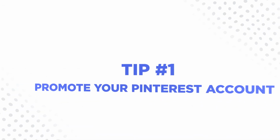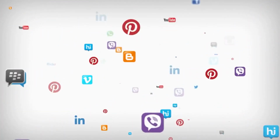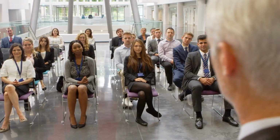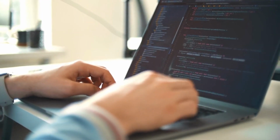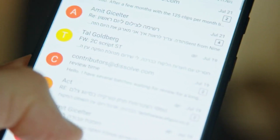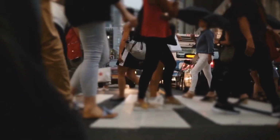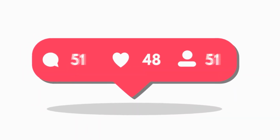Tip number 1, promote your Pinterest account. Don't be shy to promote your Pinterest account on other social media platforms, your websites, and through your email list. Let your existing audience know that you're active on Pinterest and invite them to follow you there. You can also add a Pinterest widget or icon on your website's blog or email signature to encourage more people to discover and follow your Pinterest account. The more followers you have, the wider you reach, and the more engagement your pins are likely to receive.